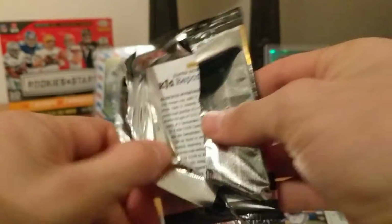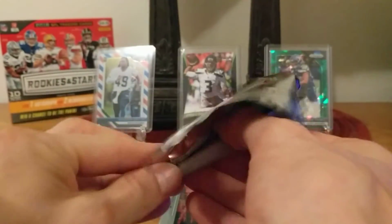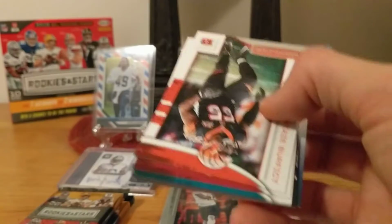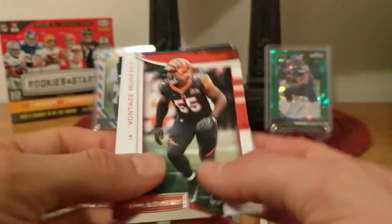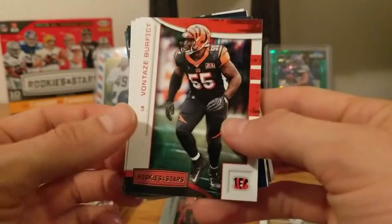So definitely recommend snagging a box of these if you can. That's only my first hit, or at least that's the autograph of the box. So the mem cards, whatever they are, I don't even really care.